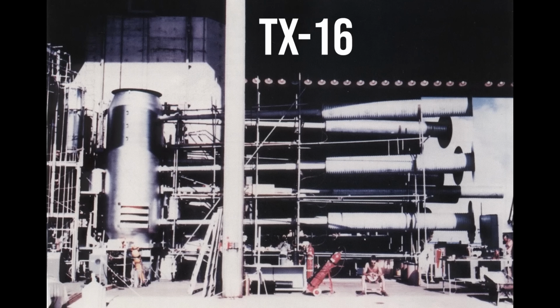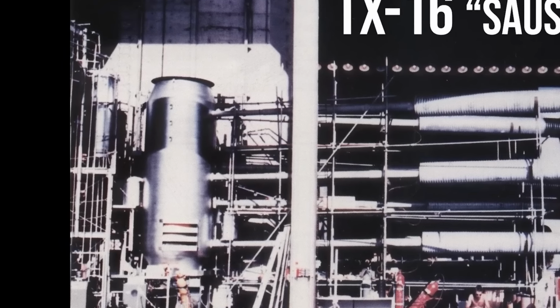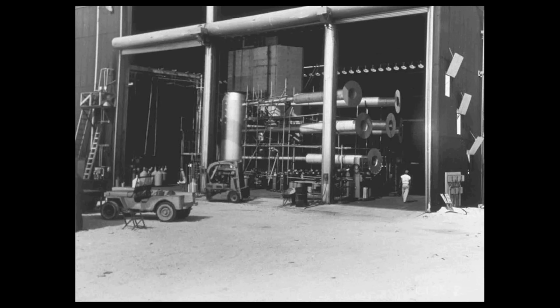The product, TX-16, affectionately nicknamed the Sausage. To put it simply, to produce an effective thermonuclear reaction of deuterium required the construction of a 164,000-pound, 20-foot-long aluminum tube housing a Mark V atomic bomb on one end and a tank of liquid deuterium on the other, all hooked up to the visual equivalent of atomic life support.